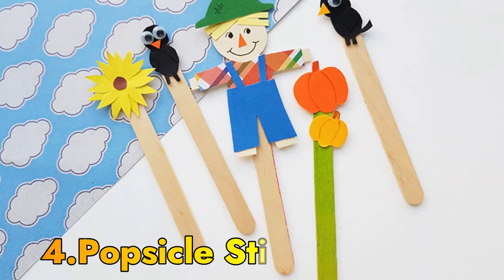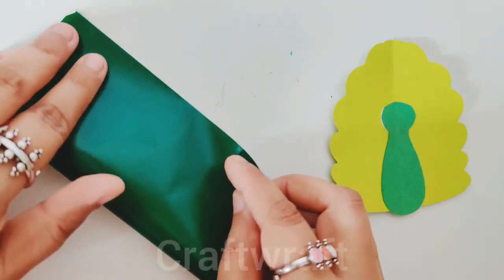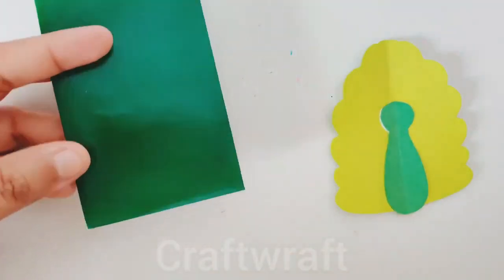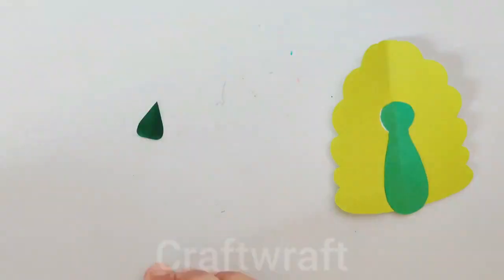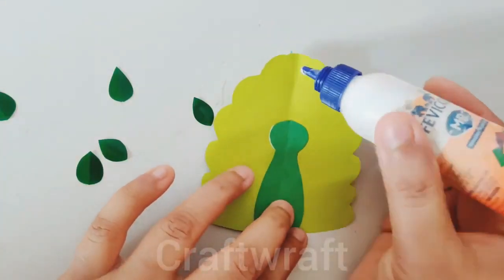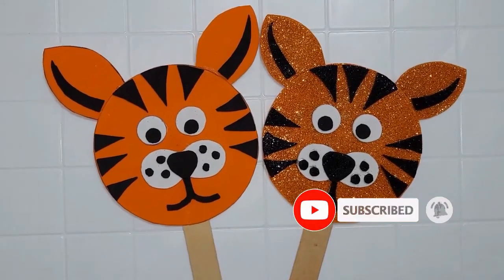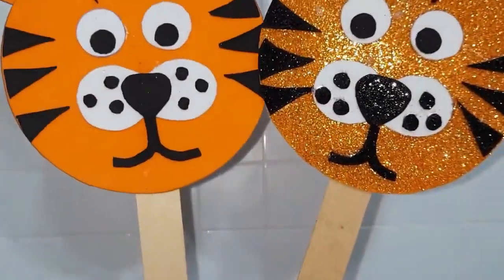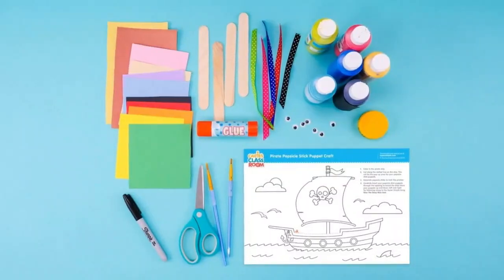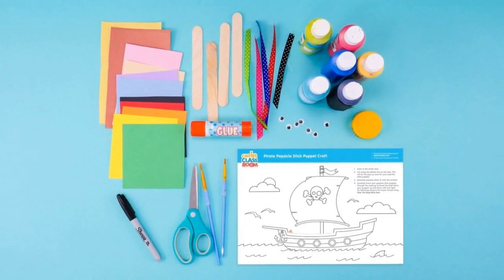4. Popsicle stick puppets. Popsicle stick puppets are a fantastic craft to encourage storytelling and imaginative play. Kids can create their characters, superheroes, or favorite storybook characters using popsicle sticks and craft supplies. This craft nurtures storytelling skills and boosts self-expression. Materials needed: popsicle sticks, craft paper, markers, glue, scissors.